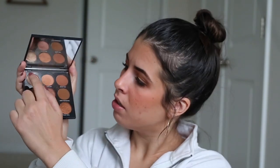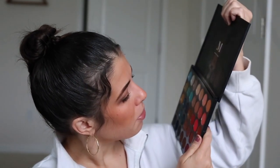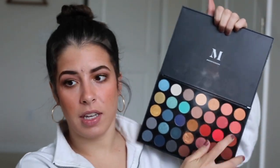So I'm gonna go ahead and do highlighter. Let's see what color we wanna use. We got some golds in here. We got that gold up here. And then we got this one and this one. I think that one's kind of pretty. I haven't used this one yet, so I'm gonna go ahead and use this. Add a little bit of pink to the face.